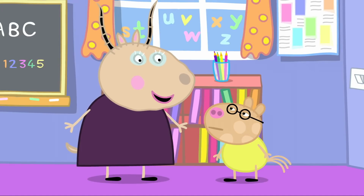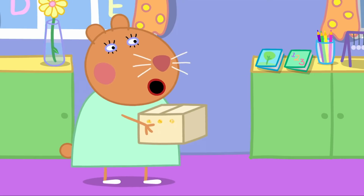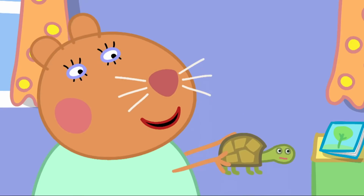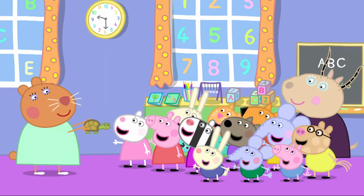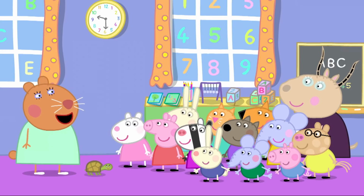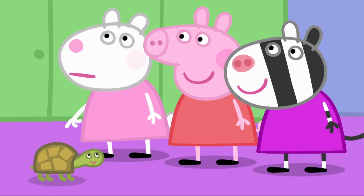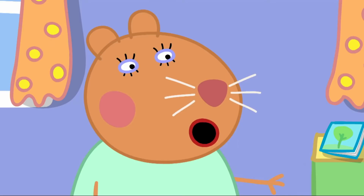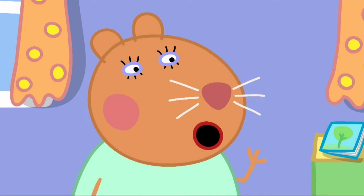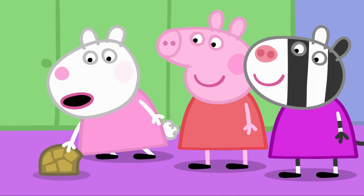Oh, Pedro, you do like sleeping. Yes, Madam Gazelle. I have got a pet here who loves sleeping. It's a tortoise. It's Tiddles the tortoise. Hello, Tiddles. Tiddles has slept all through the winter. Ooh. Why has he got that shell thing on his back? That shell is his house. It's where he hides if he gets scared. Would you like to stroke him? Yes, please. Don't be scared, Tiddles.